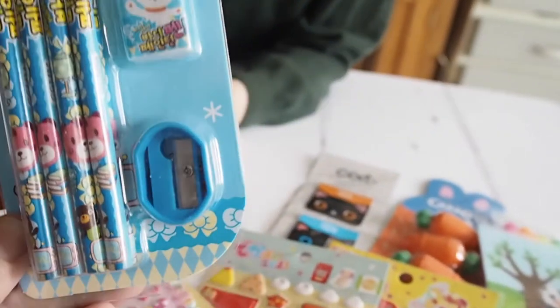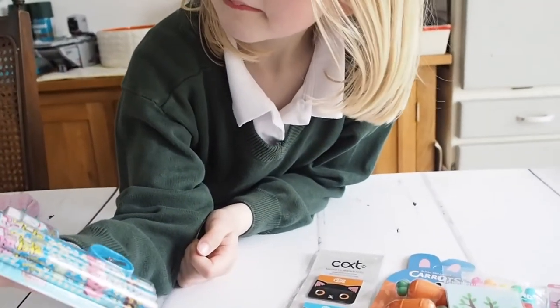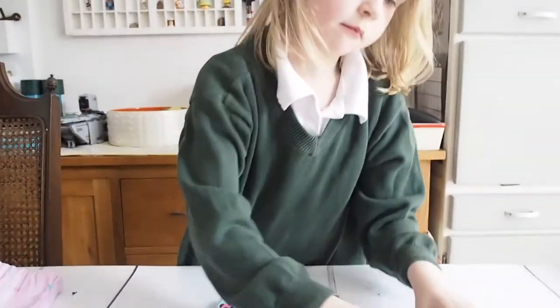Is that the last thing? Yeah. Oh, a lovely pencil and sharpener and rubber kit. Who's that little dude? Which one? Is it a teddy bear? Which little dude? This one. Do you think he's a teddy bear? Yeah. Oh, these are all really super cute.